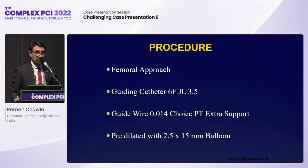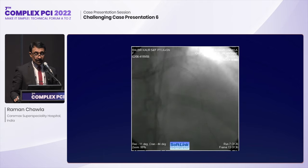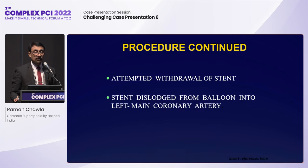So I planned PCI of the LAD. In this old case, we used a hydrophilic wire. I crossed with the wire and pre-dilated the lesion. This was after pre-dilatation. Nothing wrong till now. I took a 3x28 mm stent and I felt the stent was actually shorter than required, so I wanted to withdraw the stent.